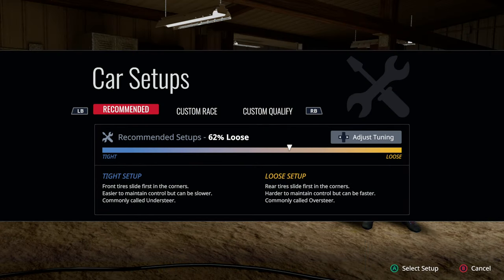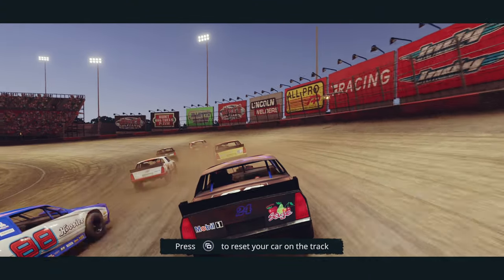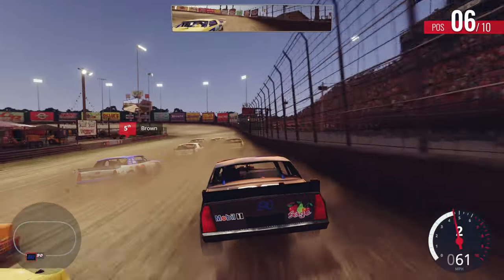We're definitely bumping this down a little bit for the race. So let's go 62. Number 6 is next. All eyes are on the flag stand. Starting on the outside. And here we go. The green is out.